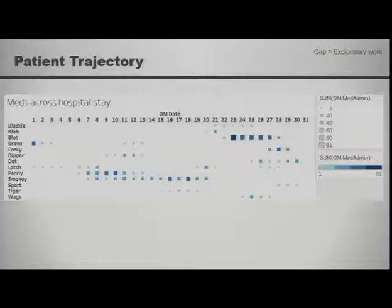Was she a bounce back to the ICU? Did she go home like that? And was she at high risk for readmission? You could start thinking about ways that you might look at patient trajectories and patterns of patient trajectories in relationship to an outcome that you really care about.